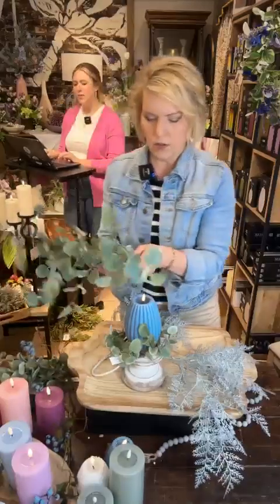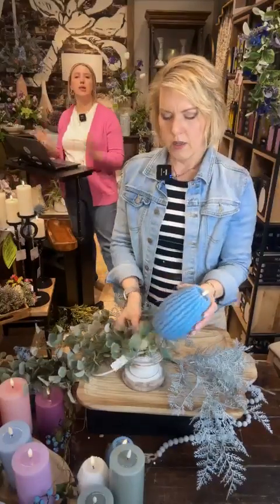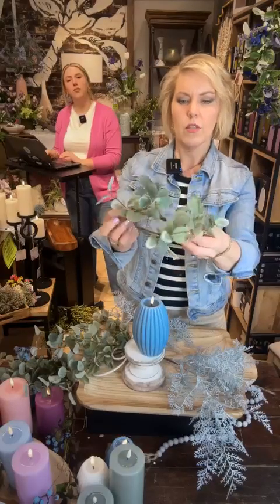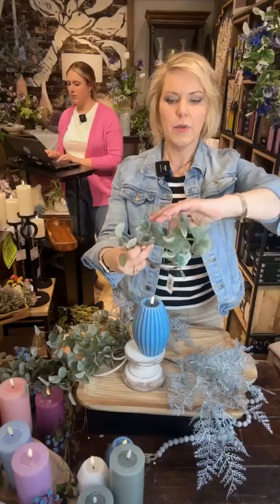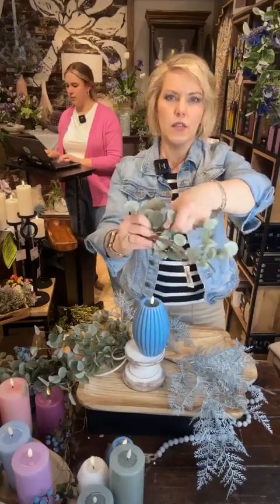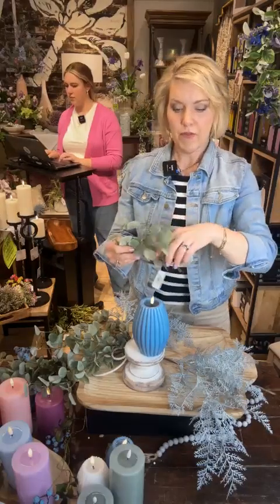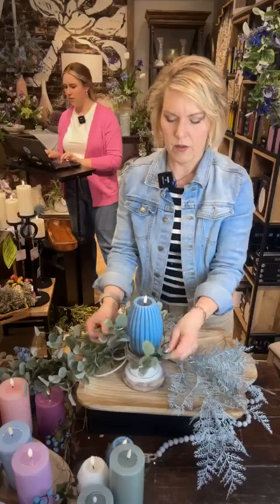Would that baby ring work on a chandelier? Might be too small? Well, if you have the arms on the chandelier, yes, it would probably rest on the arm. And if it falls in the wrong spot, there's so much wire on here, you could probably take a couple of these little pieces and use them to twist on to hold it in place. That might be fun. Good idea. You guys are always thinking, aren't you?